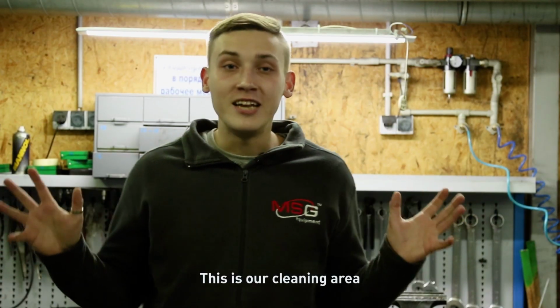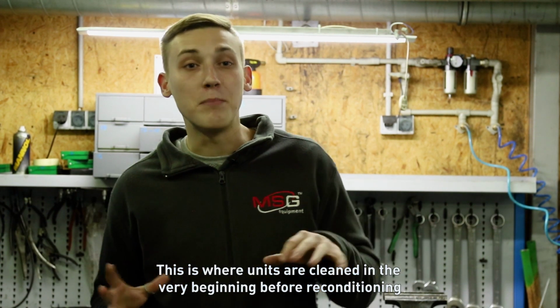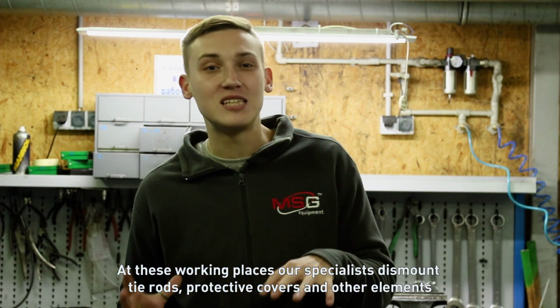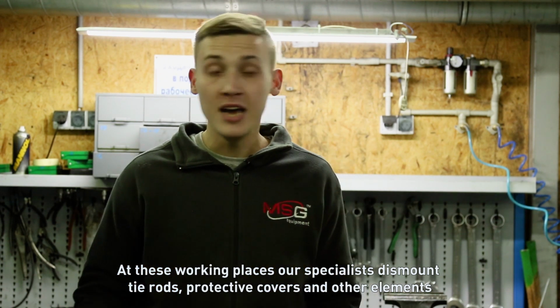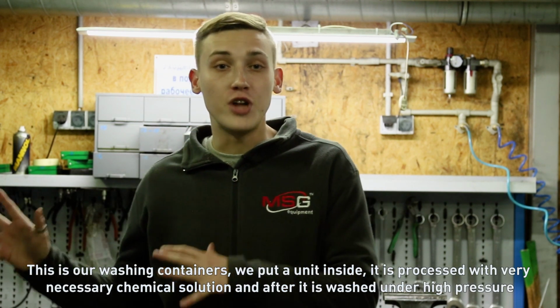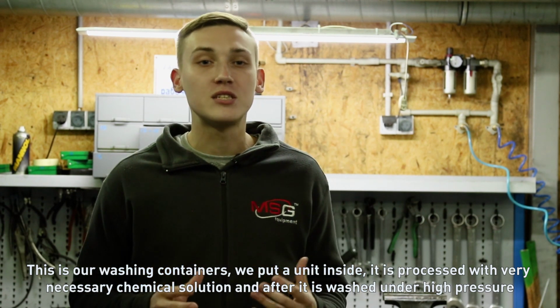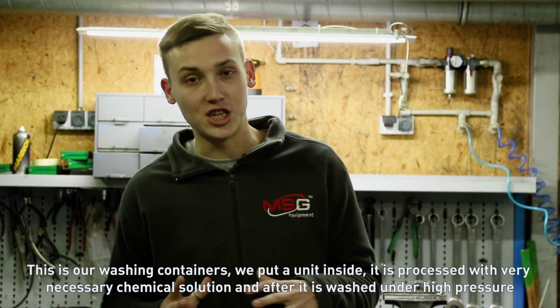This is our cleaning area. This is where units are cleaned in the very beginning before reconditioning. At this working place, our specialists dismount tie rods, protective covers and other elements. These are our washing containers. We put a unit inside. It is processed with a chemical solution and after it is washed under high pressure.